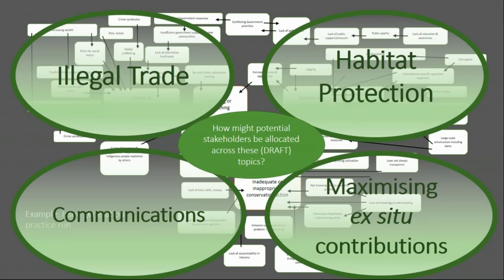And once you have a kind of draft list of potential stakeholders for the meeting, it can be quite helpful to go back to your draft working groups. And I think always bear in mind that on the day in the room, the issues may fall out quite differently, and you might need different groupings. But it's quite useful, I find at least, to go in with a sense of how things might fall out. And once you have a sense of how things might fall out, it's good to take your list of names and think about which of the groups they might fall into.